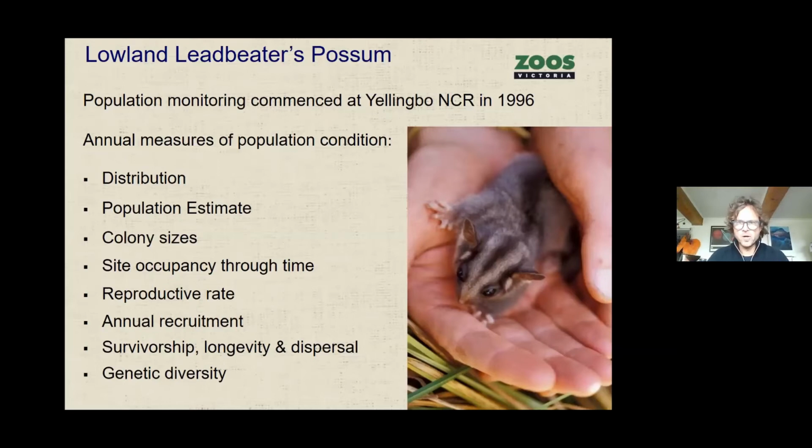At Yellingbo, I've been monitoring the fate and the condition of each possum family since 1996. And so each year we obtain multiple measures of how the population is faring. In June 2019, the middle of last year, based on the monitoring data we had, our estimate was that there were just 38 lowland individuals surviving in the wild, which makes it one of Victoria's most critically endangered mammal populations.